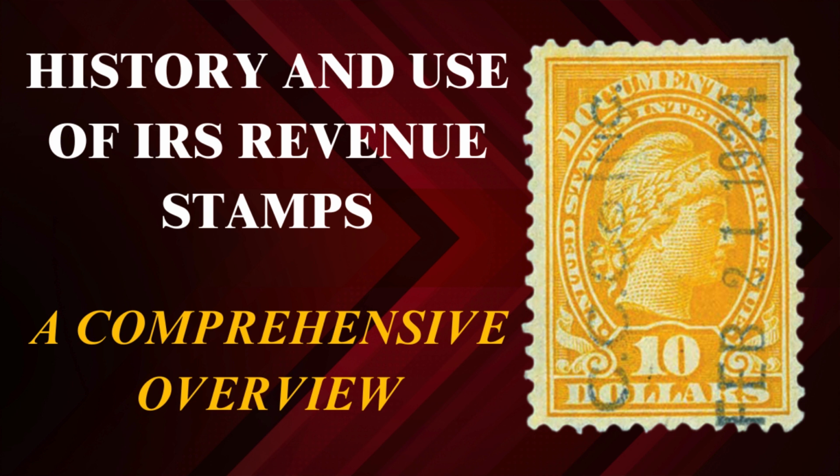Moreover, the concept of revenue stamps has influenced contemporary tax policy and collection methods. While physical stamps are no longer a staple of tax collection in the US, the principles of excise taxation and the regulatory use of tax mechanisms continue to play critical roles in the country's fiscal strategy.